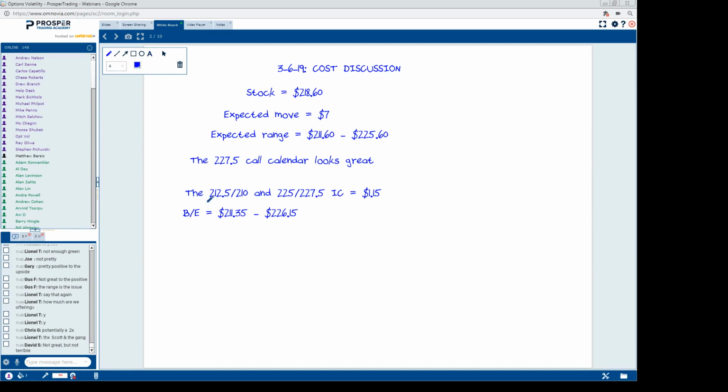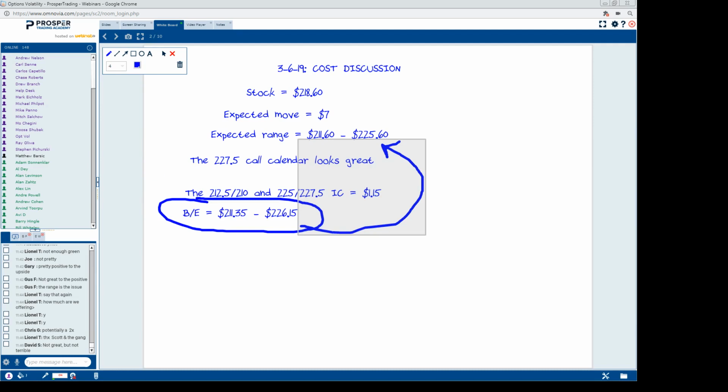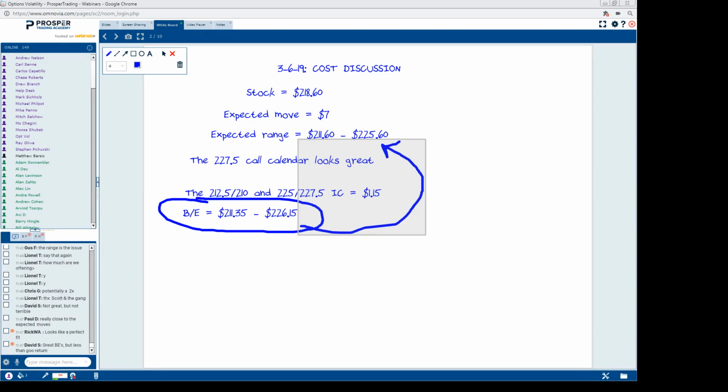How does this all stack up? Okay, David. Not great, but not terrible. Tell me what's great and what's not so great about it. Okay, close to the expected moves is good. We want to see them outside, which they actually are on both ends. Perfect. David, you got it perfect.